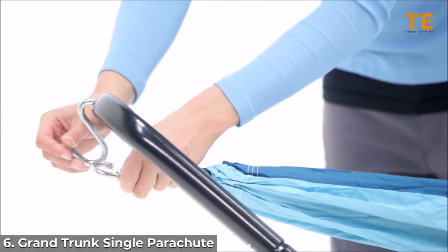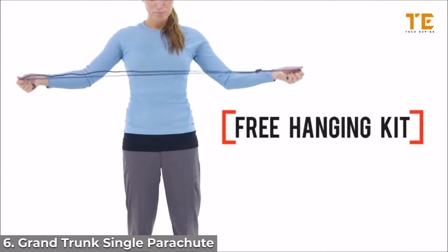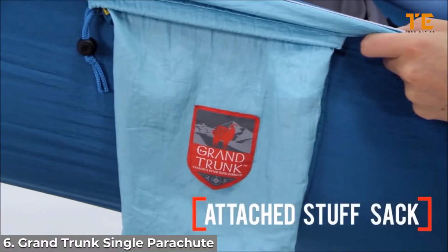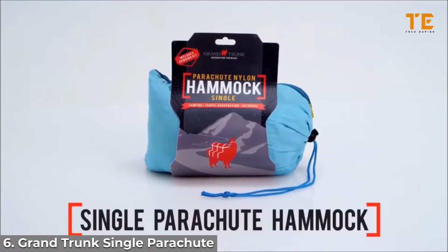Unlike competing hammock brands, Grand Trunk gives you a free hammock hanging kit that includes 2 10-foot lengths of pre-knotted 5mm rope to tie around the trees and 2 carabiners for fast and easy setup. A nylon stuff sack is attached to the side, which makes the perfect drink, snack, or paperback holder when you're lounging. And the hammock packs into a tiny 1-pound bundle for easy traveling.